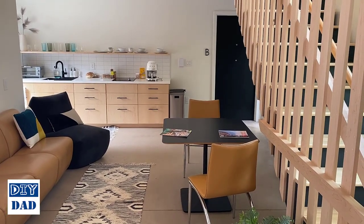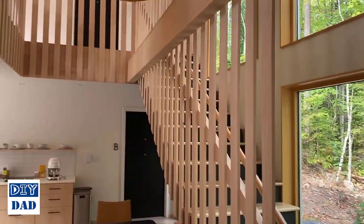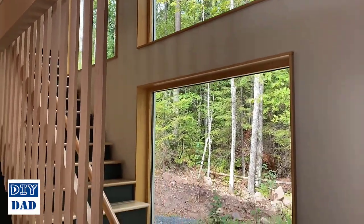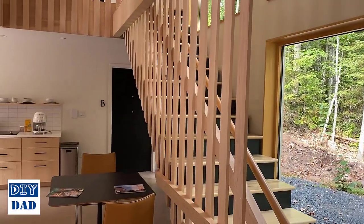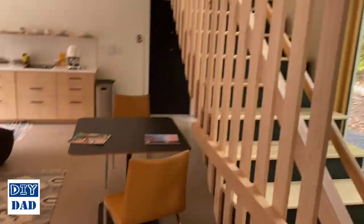So this is the main level of Treehouse 5. My room is actually that one right there. But you can see it's all very bright, very open. There are huge windows that look out at the woods. Everything is done in very light, natural woods. It just has a very peaceful feel.